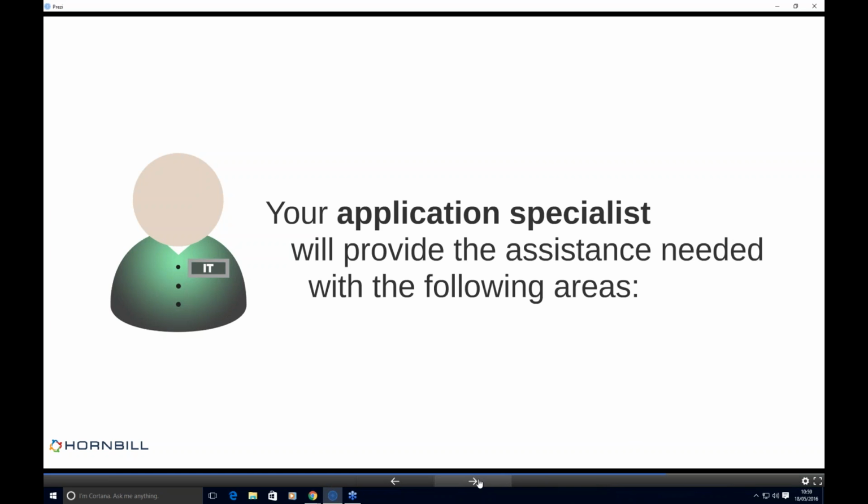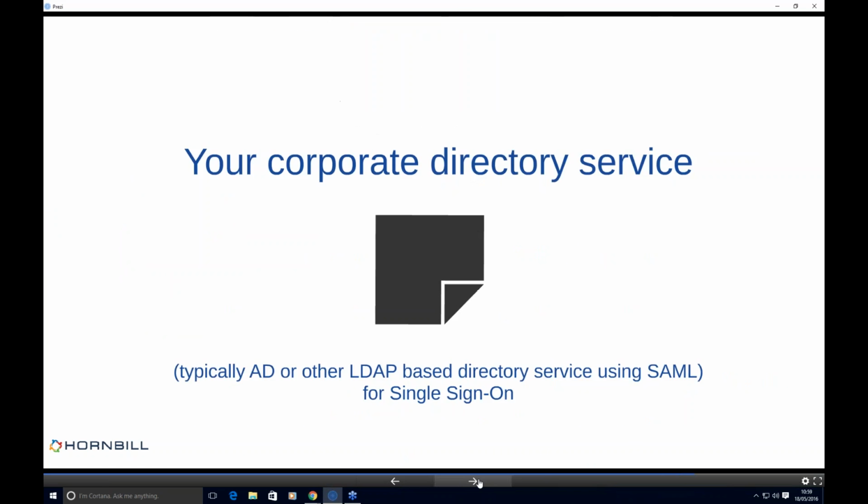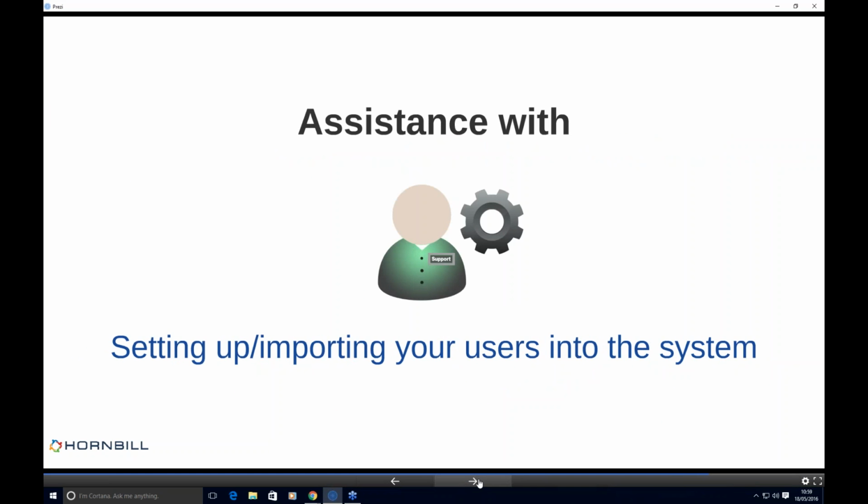What they'll work on is areas such as integration, so email, Active Directory. We'll work to bring through any static data, so it might be asset data or other user data, customer data, site data, whatever data you need to bring through into the system.